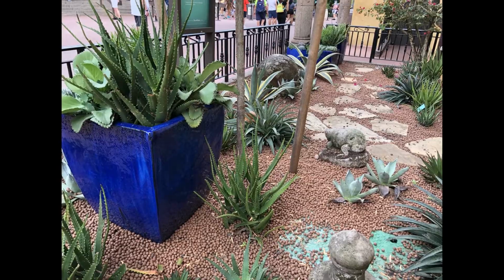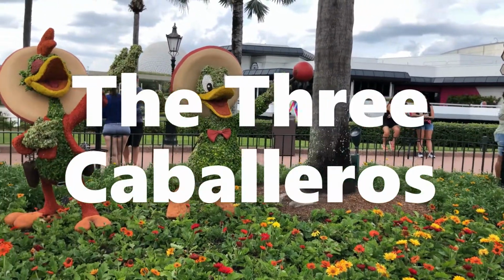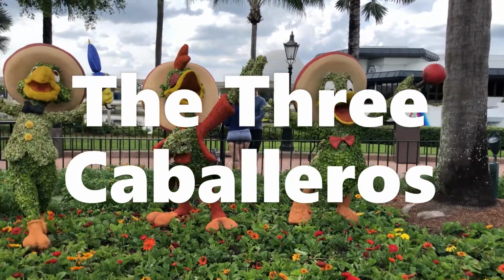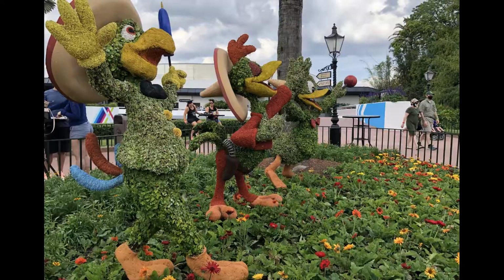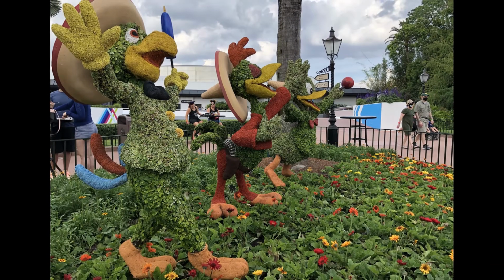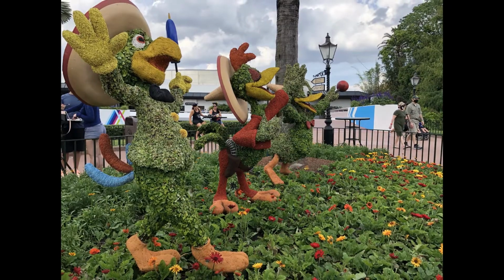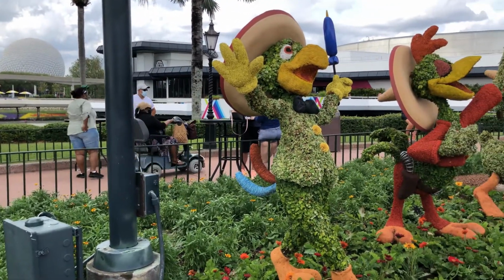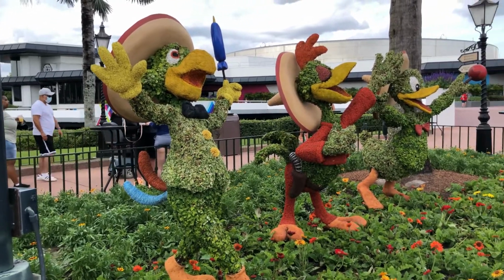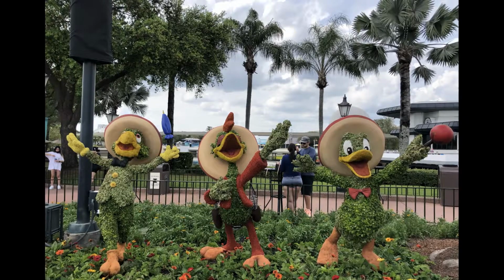And of course, it's not a fiesta without the Three Caballeros. Warm colors are used here, which is quite fitting given the climate in Mexico. Beautiful bright yellow, orange, and red daisies blanket the bed. Topiary gardening, the art of fashioning living plants into ornamental shapes, has been practiced for centuries. Found throughout the gardens of Disney are hundreds of topiary figures, ranging from traditional hedged and sheared trees to fanciful shapes and a plethora of chlorophyll Disney characters.